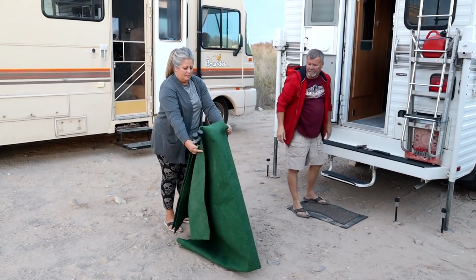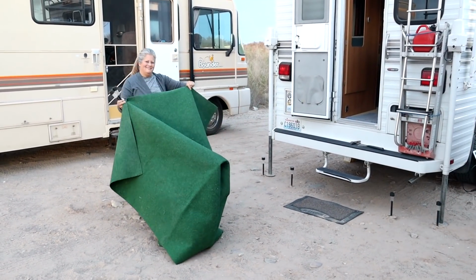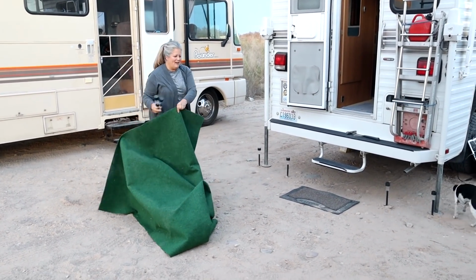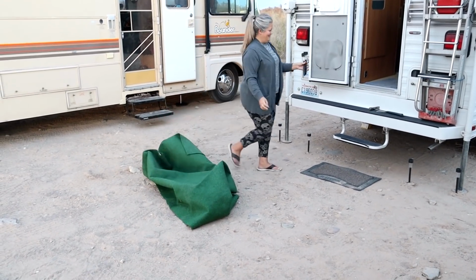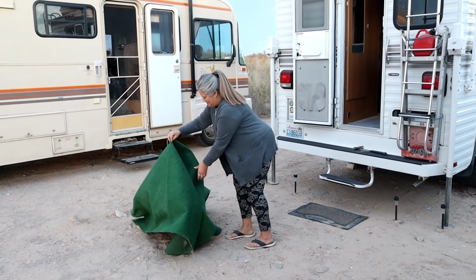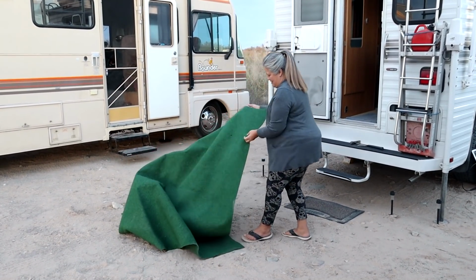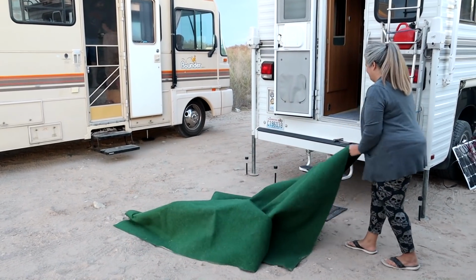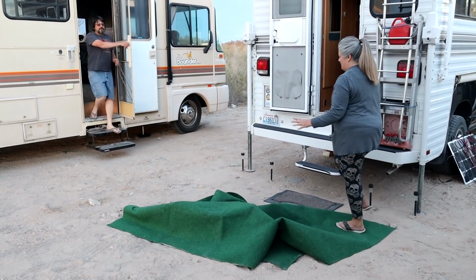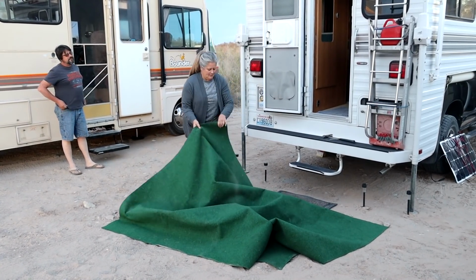Okay. I'm getting the rug all set up. Getting her base camp set up. My landscaping on. You know she loves some desert landscaping. Some desert landscape green. Some greenery. It helps to keep the sand out of your house. Right. That's what it does.